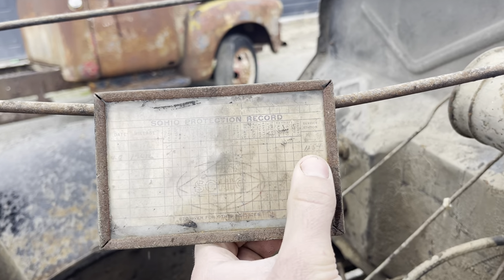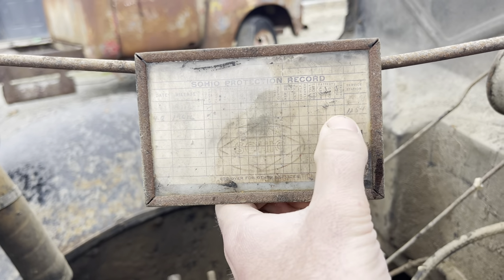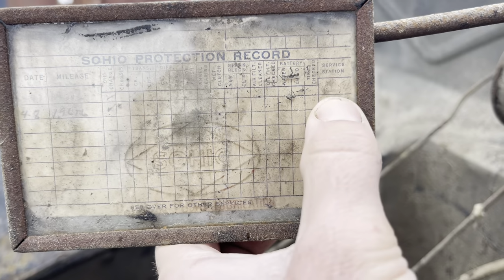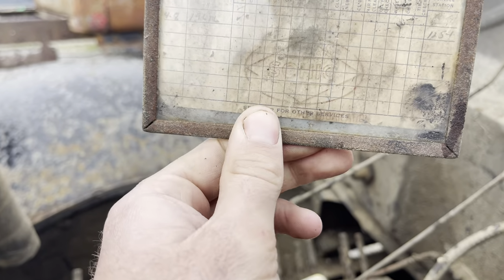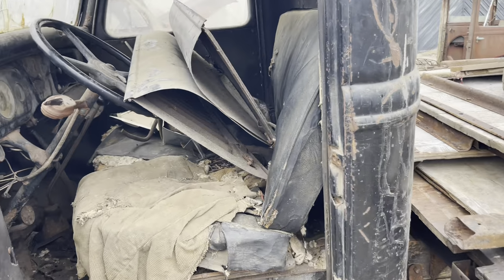And it has the service station number here. So if someone knows how to look up these records, we could figure out exactly where she was serviced at, because right there's your store number. And the other one is 1154, and this one is 1254 as well. So they're both at the same place in Ohio. But the gauges are good. The seat's a little crispy.